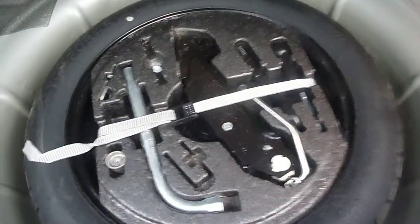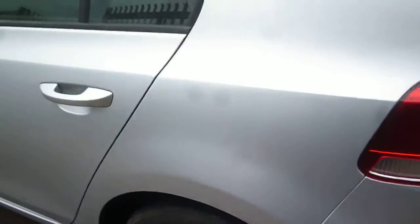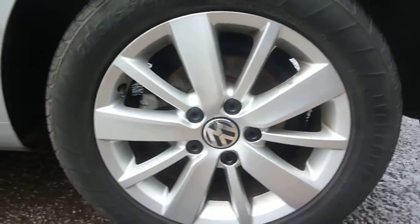Rear park assist. Parcel shelf fitted and present. Spare, jack, tools and locking wheel nut key under the floor. Round to the nearside, rear wing good, nearside rear alloy all okay. Just very, very minor touch-ups required to the nearside doors.